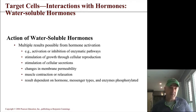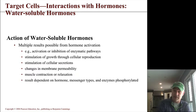Again, with these water-soluble ones, there's a lot of times multiple responses, and this is true on a lot of these. I mean, even the lipid-based ones too. You can get multiple responses from that hormone. So, for example, here, certain hormone activation might activate or inhibit an enzymatic pathway. It might lead to cell reproduction. It might lead to cellular secretion. It might do multiple ones of these. It might lead to muscle relaxation or contraction. A number of things like that.